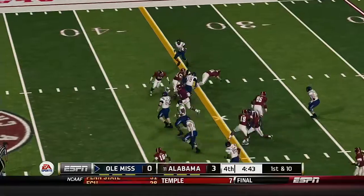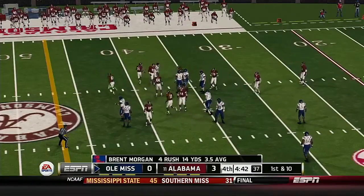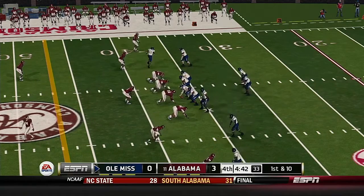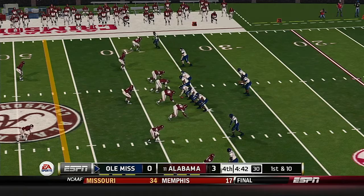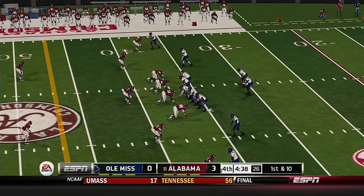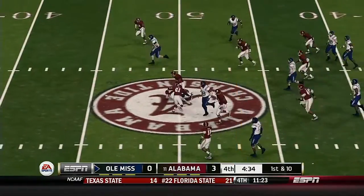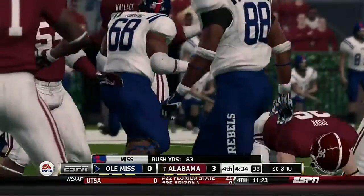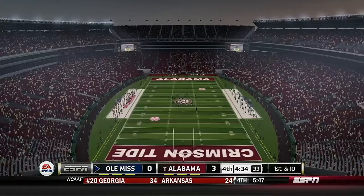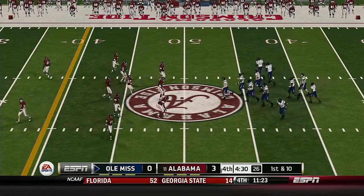Got an opening. And they make the stop around the 36-yard line. First down. He's tackled right around midfield. That's a gain of 14 yards on the play. First down. From midfield. First down.